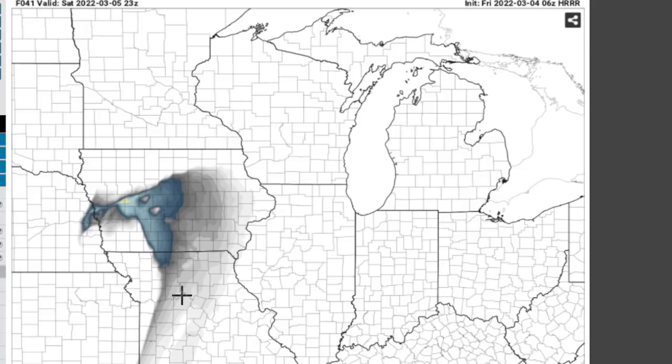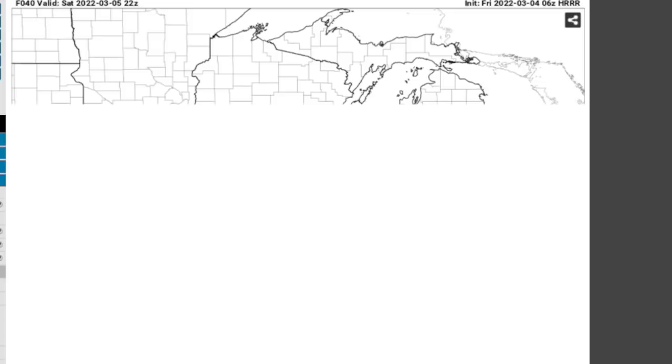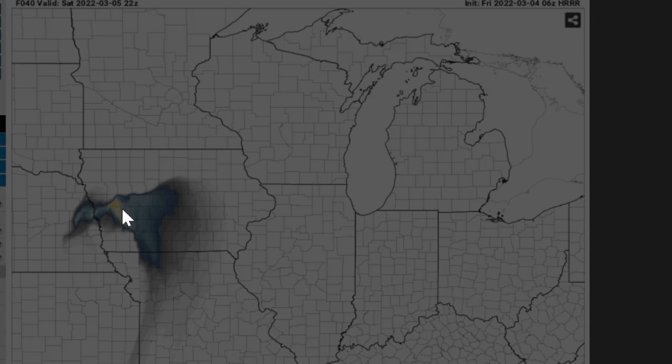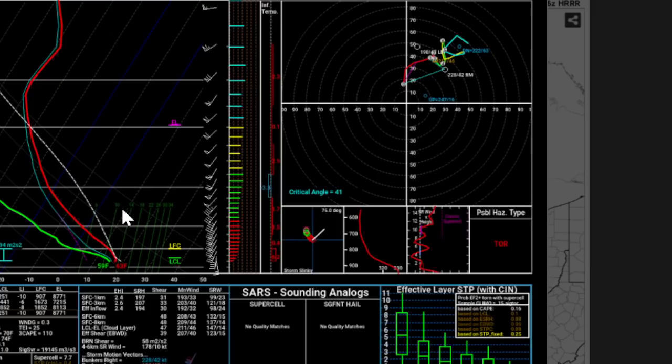We'll look at surface-based CAPE and then the low-level CAPE, but maximize right up tight against that surface low, even at 23Z, as that arc is starting to overspread and have no problem moving off that boundary. Let's look at how some of these hodographs look early on as well. A little bit skinnier to the east of that surface low, but look at this dry pocket of air coming in aloft, helping to steepen those lapse rates.